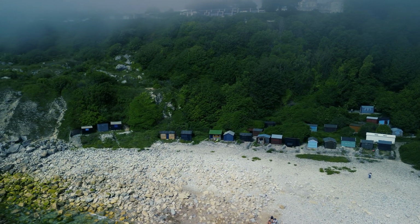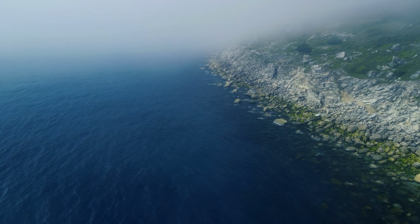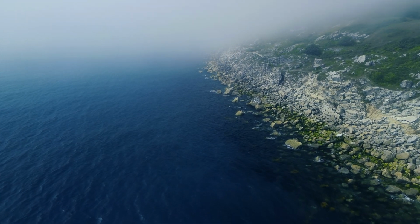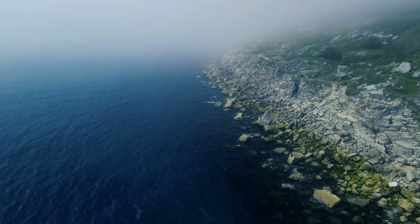Perched above the cove, the ruins of Rufus Castle still stand watch. A Norman fortress with roots stretching back to the 12th century, though most of what you can see now dates back to the 15th century.